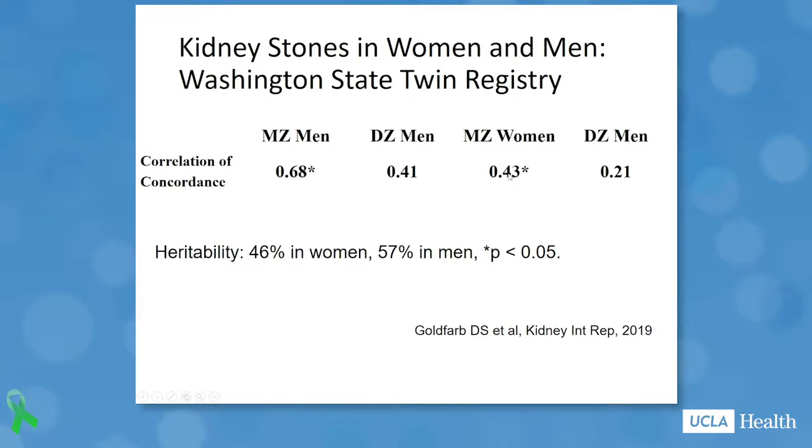You can see that the monozygotic women had 43% concordance compared to 21% in the dizygotic women. The twin researchers make some calculations and show that the heritability here is 46% in women, 57% in men, almost exactly the same as we had shown in our previous twin study. And this is different. It basically suggests that kidney stones are somewhat less heritable in women than they are in men. So that's interesting. And Lotta Baralosic and I have a review looking at some of the issues.